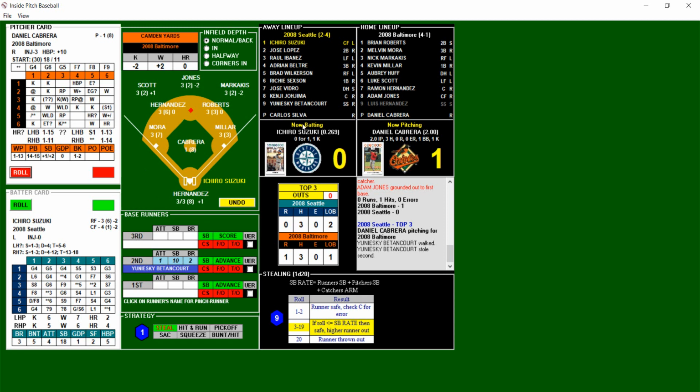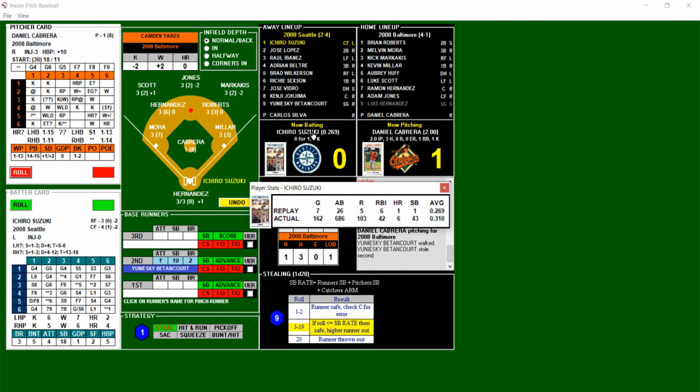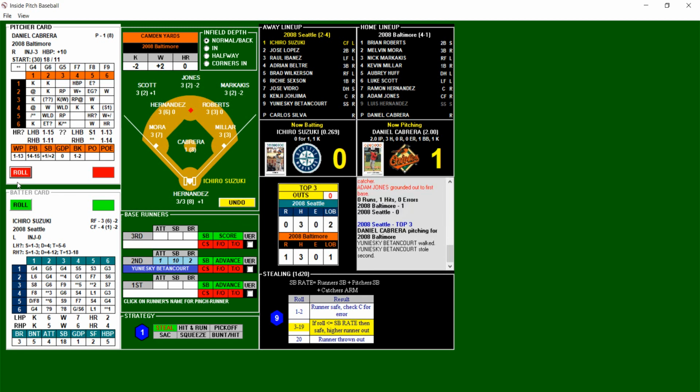Let's take a look at Suzuki's stats so far through the games that he's played in this replay. He's played 7 games. He has 26 at-bats, 5 runs scored, 6 RBIs, hit 1 home run, has 1 stolen base. So far, his average right now is a .269, a little bit below average of what he did in the actual season.